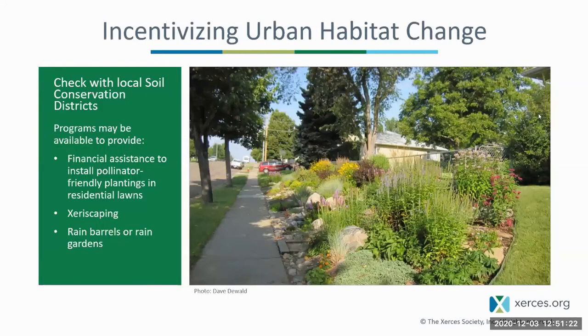Look into ways that urban habitat change is incentivized in your area. I really encourage you to look into your local soil conservation districts. I know of several soil conservation districts that have urban programs that provide financial assistance to homeowners that want to install pollinator-friendly plantings in their lawns, that are interested in xeriscaping, which is a fancy word for putting in drought-tolerant native plants. Again, from the soil conservation district's perspective, they're trying to encourage folks to use water wisely and to save water by planting drought-tolerant plants. Rain barrels or rain gardens are another initiative that might be supported through financial assistance from your local soil conservation district.